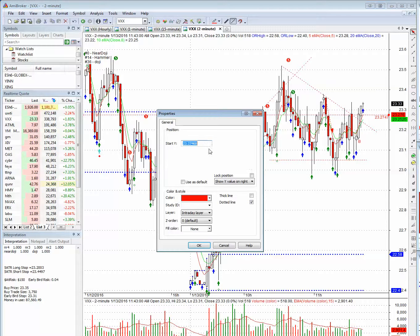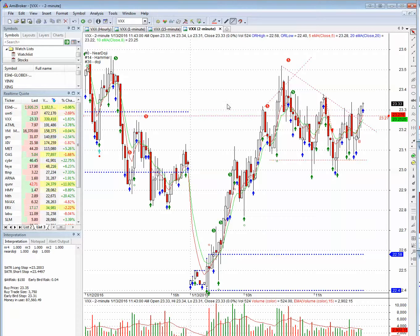Let's quickly change that. And the premise of the trade was that we have a few confluences. Number one, we had this descending trend line. You can see here, this is basically another bull flag that's popping up in the VIX. We had a big run up in the morning. Hard to get long here.